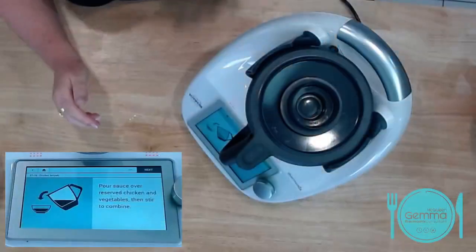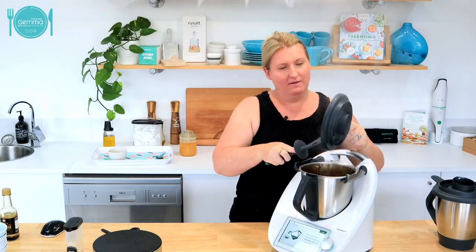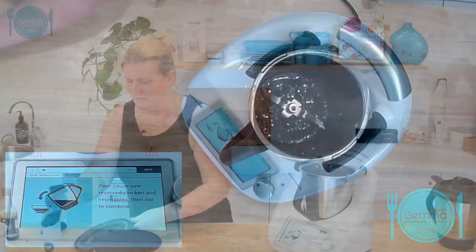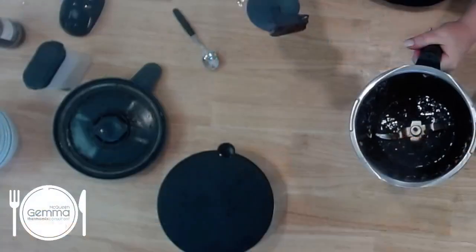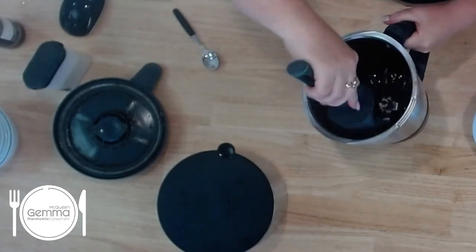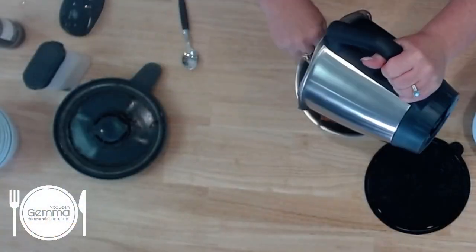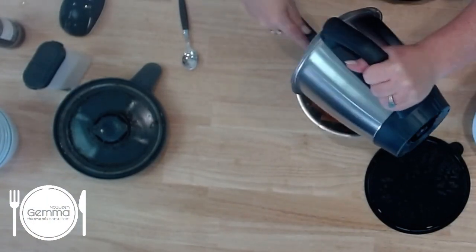Rightio, our sauce is done. And look at it, it's cooked that corn flour, and it is the yummiest, like sticky sauce for your chicken and veggies. And you then can just pour that straight over the top in your thermoserver, because you have to have a thermoserver. Of course, you could just have this in a bowl.